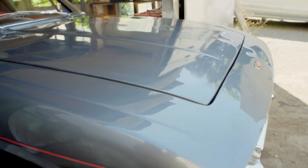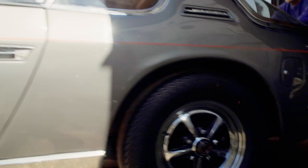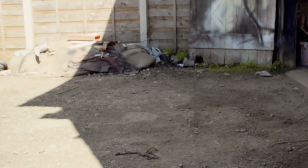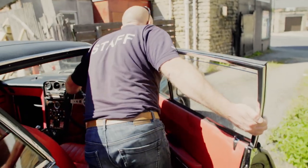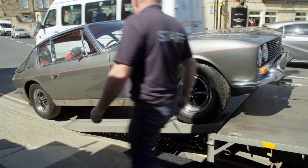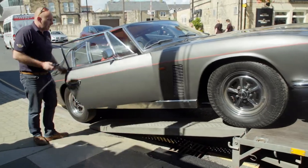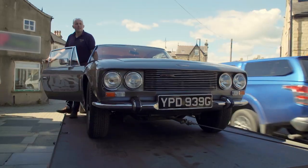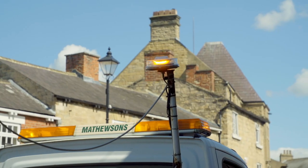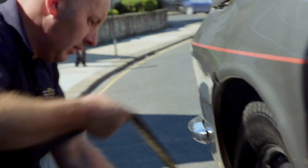This Interceptor might be beautiful, but unfortunately, it's not running. We've got an issue apparently with a spark, sparking on one bank and not the other, which we'll have a look at and see if we can sort that out. It shouldn't be a major job, and it will make a big difference. People like to hear them run. You can stand here till the cows come home and tell people you heard it run yesterday and it runs lovely, but no one believes an estate agent and no one believes a car dealer.